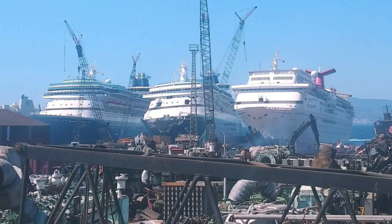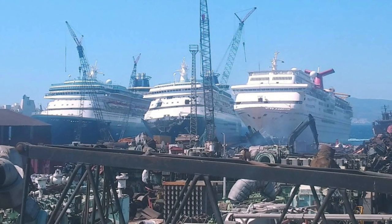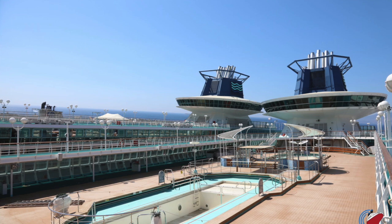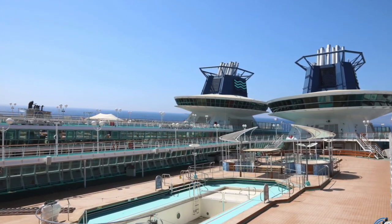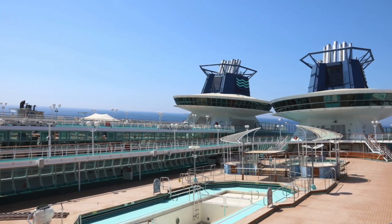Sovereign of the Seas was just 30 years old, and while that is the average life for a cruise ship, it's likely Sovereign still had a few years left in her. But due to COVID-19, she would have her history cut short early.